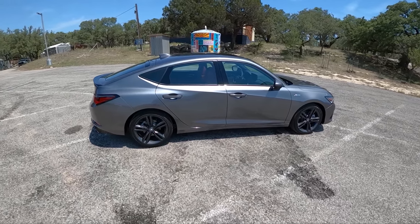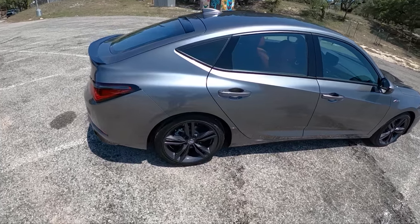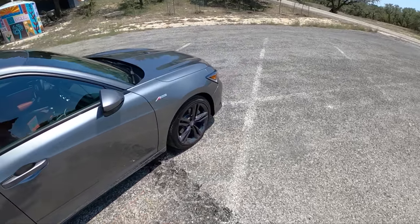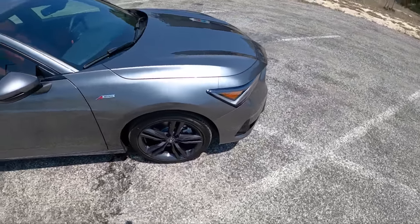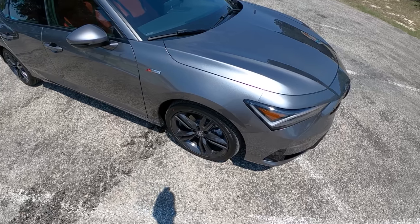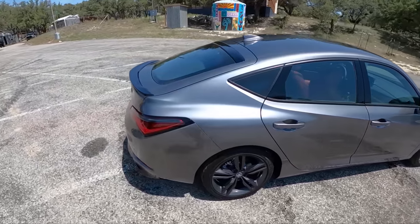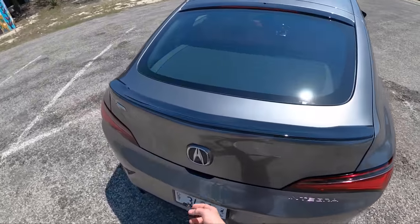There's a bunch of factory accessories that you can order for this Integra. 19-inch alloys is an option. You can get these 18s with either these Continental All Seasons or a set of summer tires. These are 235/40 R18s. The base Integra comes on a set of 17-inch alloy wheels.